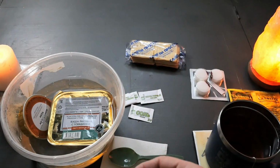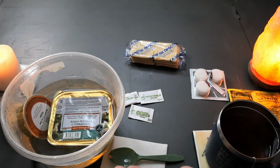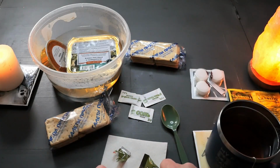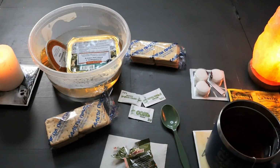This stuff is absolutely fantastic. It is one of my favorite MRE items. Come on, baby. Yeah, perfect. This little piece of the biscuit right there. Oh yeah, with that apple jam on it, it's well worth the price of admission. Here we go.